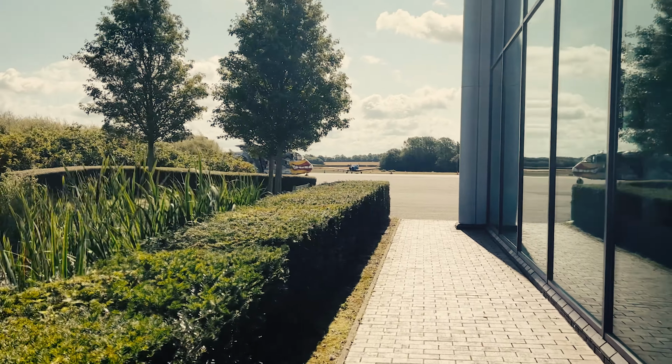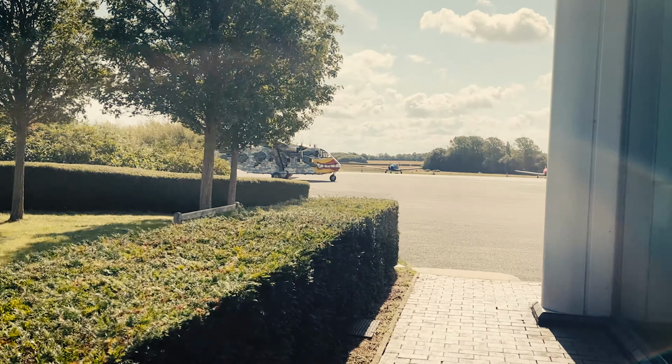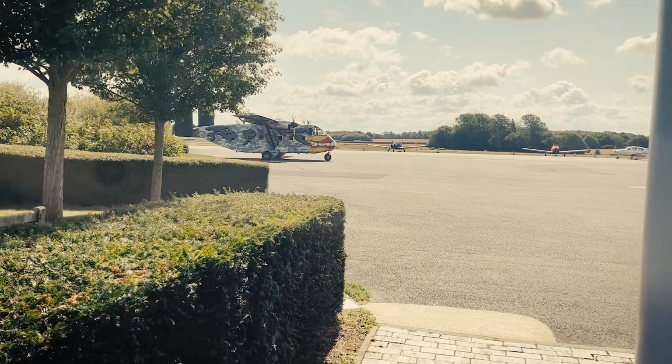So we're back at it. For the first RIAT flights, we just did the first flight actually. Highlight for me was definitely the German Tornado.